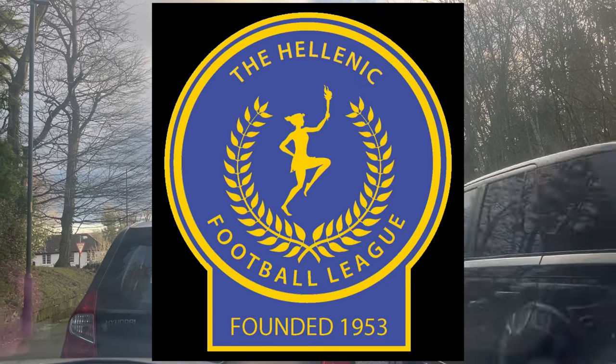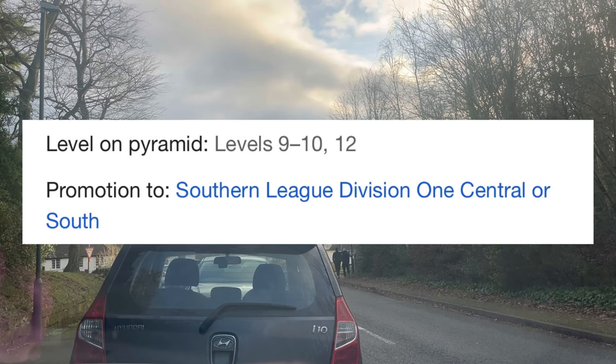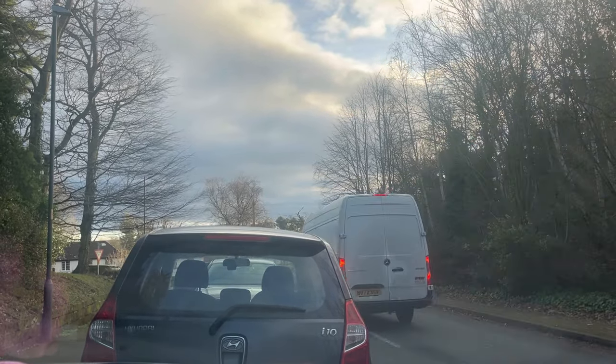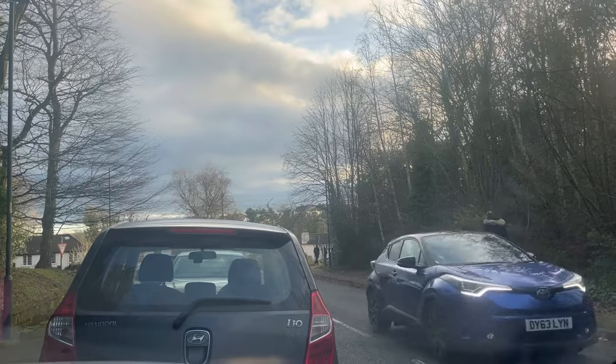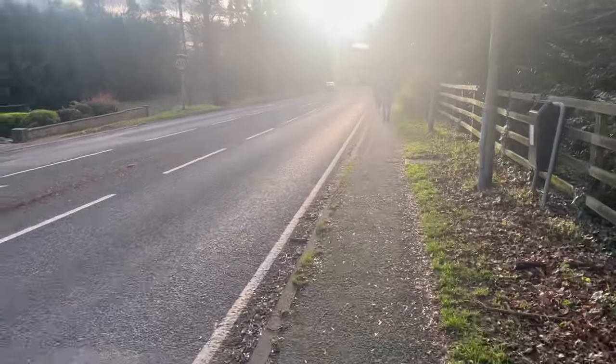That's levels 9, 10 and 12, I believe it was, thanks to our friends over at Wiki. So let's go and have a walk down to the ground now, and we'll get in there. And instead of outside the ground, let's go inside the ground today, folks. OK, enjoy. Right, so we're just making our way down to the ground now, folks.